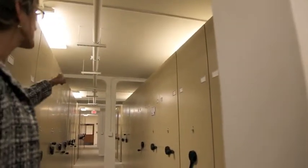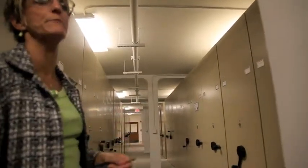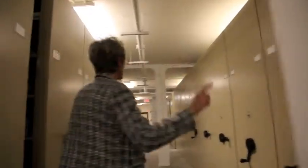If people come down to do research, which I'll show you the room, staff will come in and get whatever they need and take it back out. But it's got to stay there. And then there's certain alarm system.